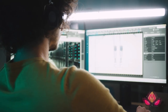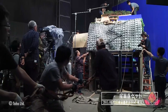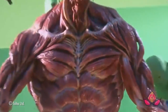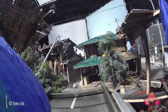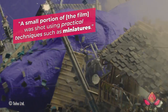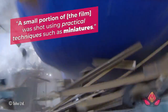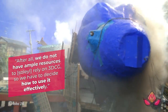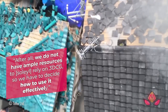For some shots, not even the almighty computer could produce what Shin Ultraman needed. Thus, similar to other Shinji Higuchi pictures like Shin Godzilla and the Attack on Titan duology, Shin Ultraman tag-teamed 3D computer graphics with some traditional tokusatsu techniques. "A small portion of the film was shot using practical techniques such as miniatures," Shin Ultraman director Shinji Higuchi revealed to SBBIT.jp. "After all, we do not have ample resources to solely rely on 3D CG, so we have to decide how to use it effectively."